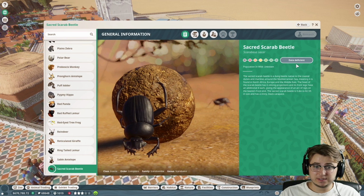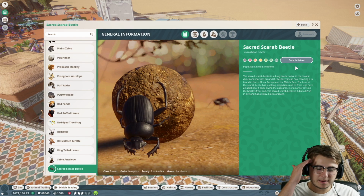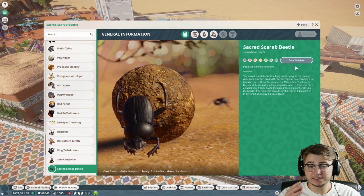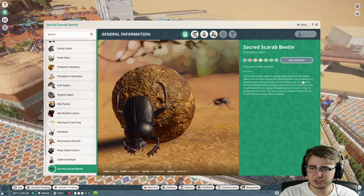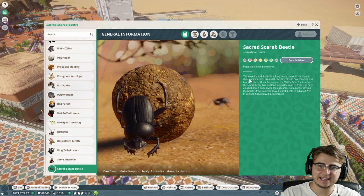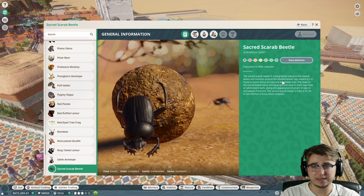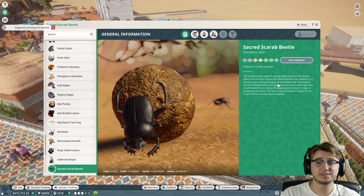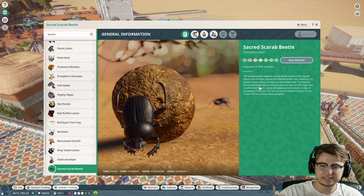Data deficient. Okay. Oh, are these dung beetles? You can probably guess why that might have just clicked in my brain, because of the massive ball of dung that this beetle is carrying around. Should we read this? Oh, yeah, here we go. First sentence right out the gate. The sacred scarab beetle is a dung beetle native to the coastal dunes and marshes around the Mediterranean Sea, meaning it is found in North Africa. Hey, there we go. It goes on to say Europe and the Middle East.